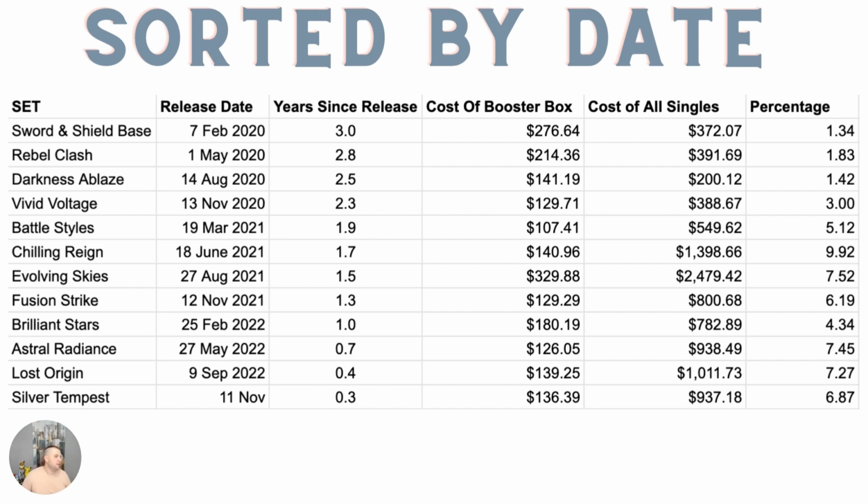Let me know what you think of this, if you think anything about the relationship between Sword and Shield and the Sun and Moon era, with Sword and Shield coming to an end very quickly.